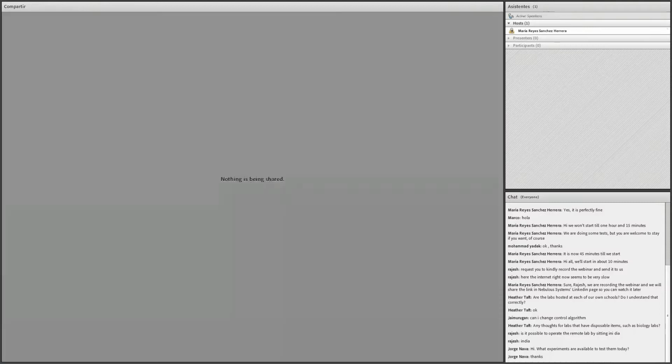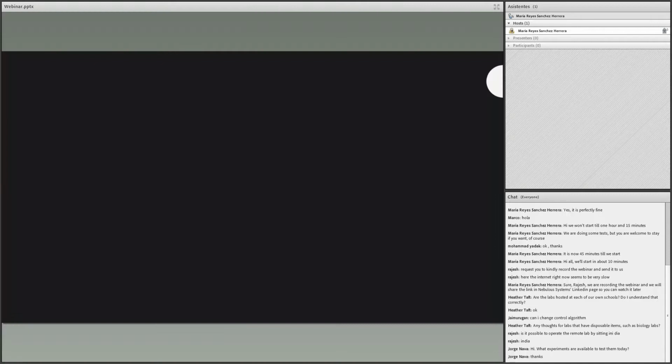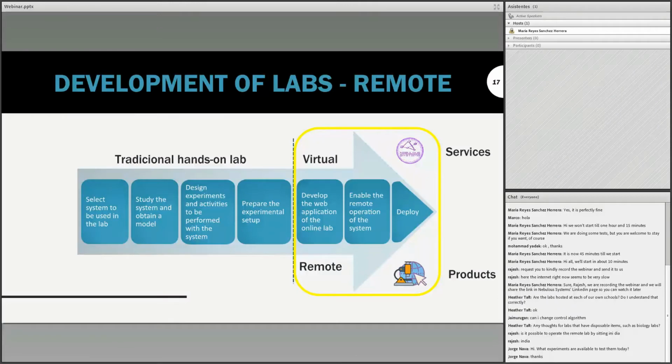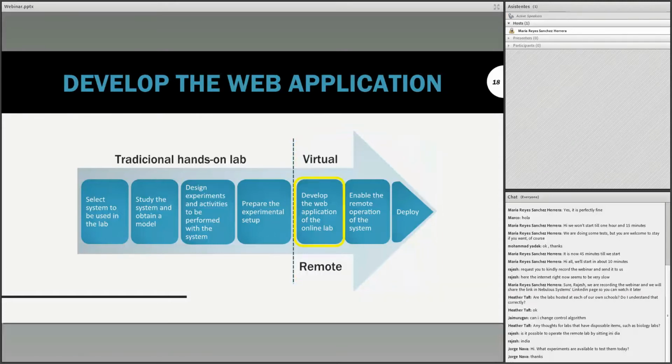So let's go back to the presentation. Okay. So let's go back to the 3 additional steps that you need to address when preparing an online laboratory. In the rest of the presentation, I will go through these 3 steps, explaining one by one how Nebulous Systems and ENLARGE can help you facing each of them. Also, every time I finish presenting our solutions in each of these steps, I'll do a short demonstration.